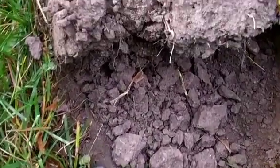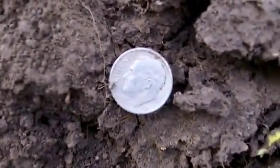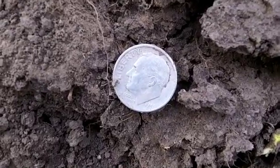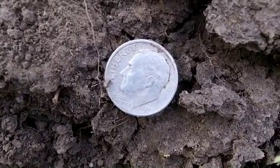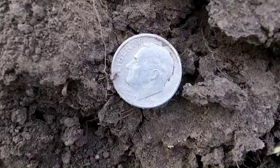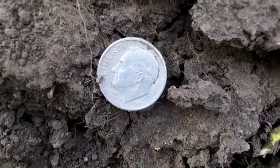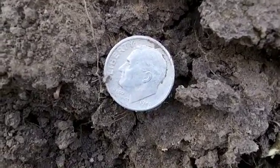Oh, I just got another Rosie. Seeing it's only 4 inches down. 1244 came up on the CTX. Well, at least my silver dry spell is over. I think my last 3 hunts I didn't get any silver. I'll get back at it here.